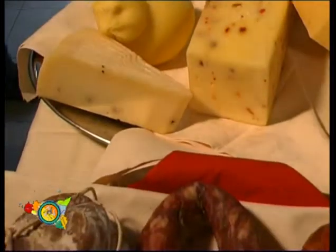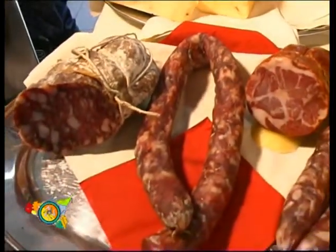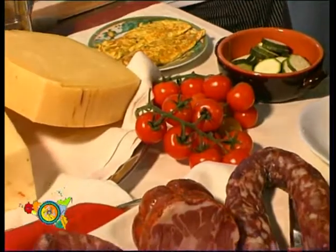This omelette has been made with eggs and some fried courgettes. As you can see in these omelettes, the taste of the courgette goes well with the eggs.